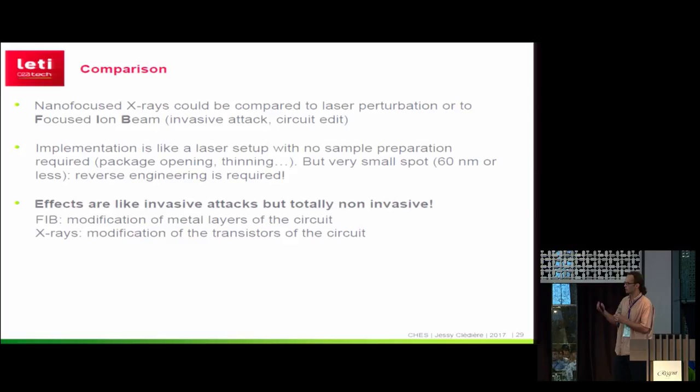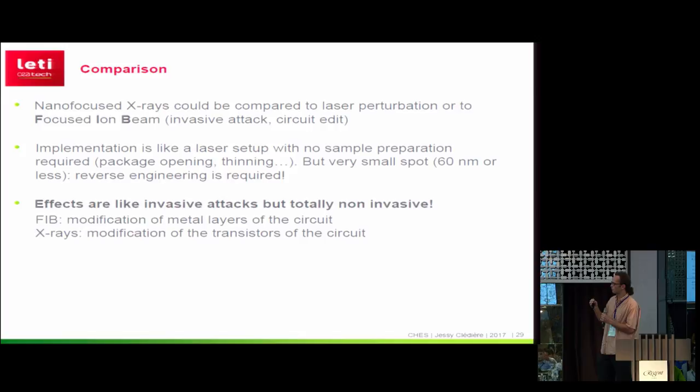But if you look at the effects you have, you don't have any effects that look like a laser attack. The effects you get here are mostly semi-permanent effects.